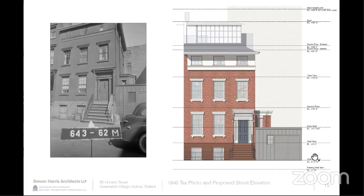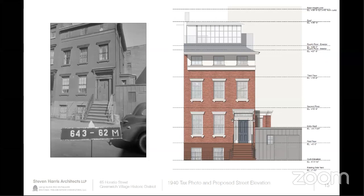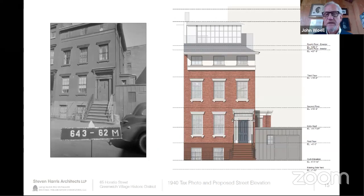And with that, I would like to introduce the architect, John Wool of Stephen Harris Architects, to discuss the design. Good afternoon, commissioners. Thank you for the opportunity to present this project. Joining me in this presentation will be Stephen Harris, so we will both be speaking.